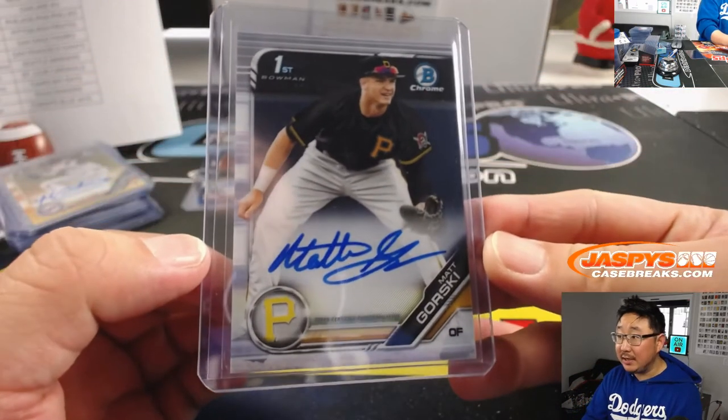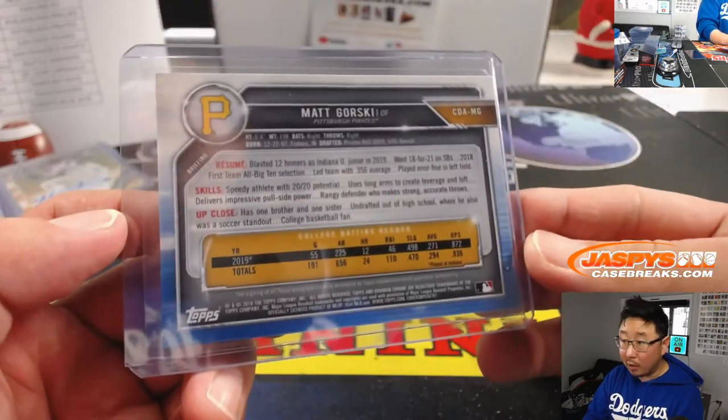All right, there's Matt Gorski, Pirates, that'll be for Javier.